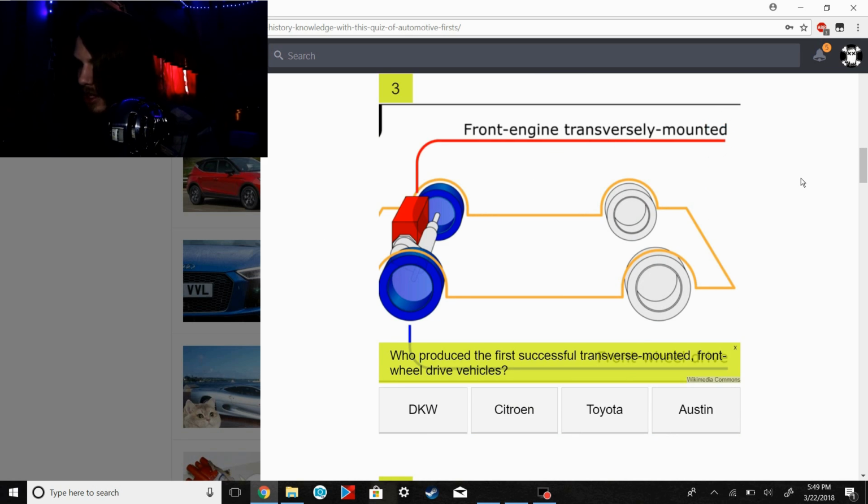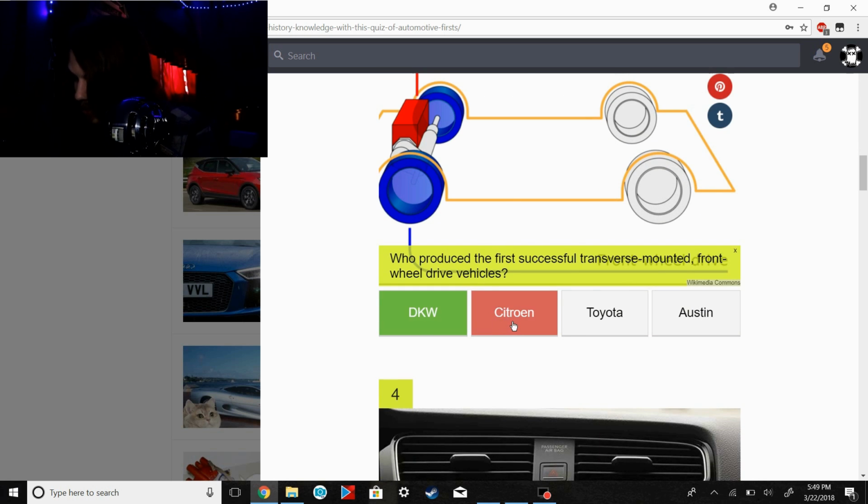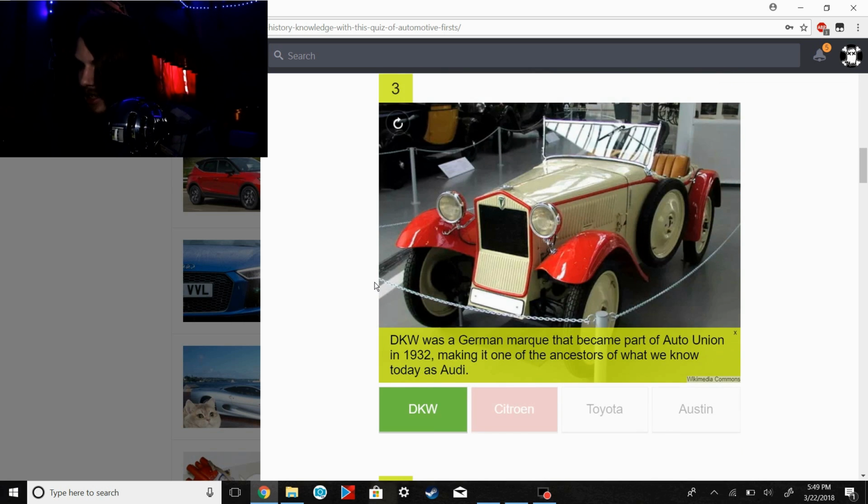Front engine, transversely mounted. Who produced the first successful transverse-mounted front-wheel drive vehicles? I'm going to say Citroën. No! Okay, DKW. DKW was a German marque that became part of the Auto Union, which is Audi, in 1932, making it one of the ancestors of what we know today as Audi. So Audi is originally merged up of like four separate companies, and eventually they merged into one marque, creating Audi. I think that's right. Correct me if I'm wrong again.